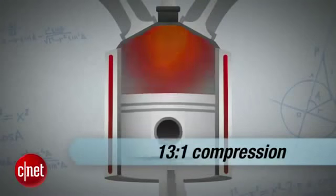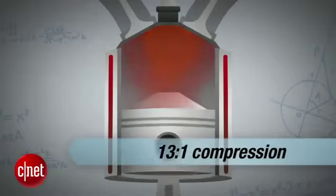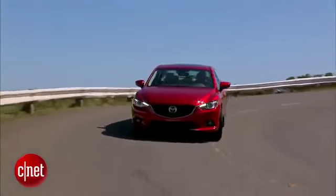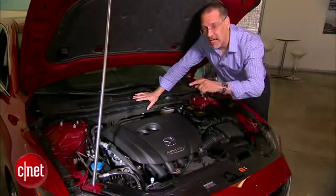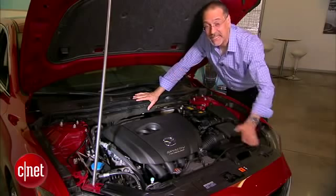First of all, very high compression, 13-to-1, which gets a lot of power out of a given amount of fuel. The downside is it always wants to pre-detonate, spark knock, basically. To manage that, they've got several technologies, including a 4-2-1 exhaust manifold and outlet. That, they say, draws heat away from the engine faster, combating pre-detonation.